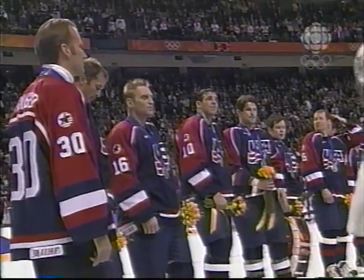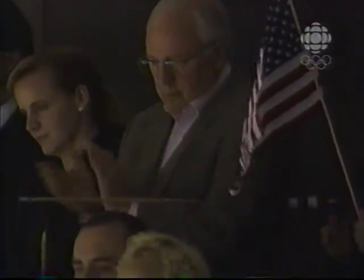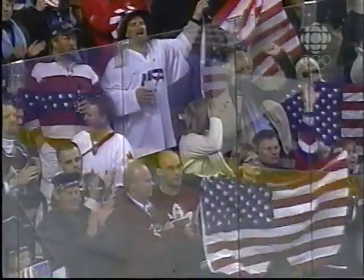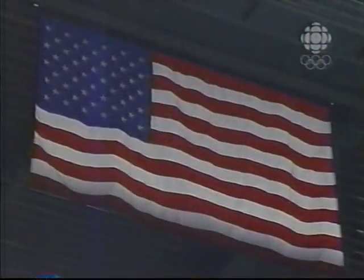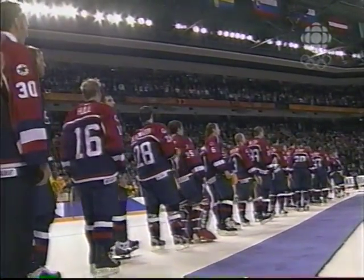Well, there it is. And the USA fans and the Canadian fans are on their feet, saluting the hockey team from the USA. Silver medalists, 2002. Big improvement over 4 years ago in Nagano, Japan. Both teams showing a great improvement.